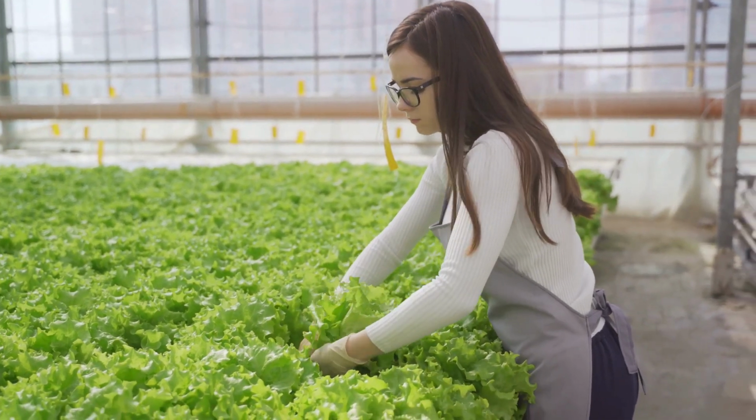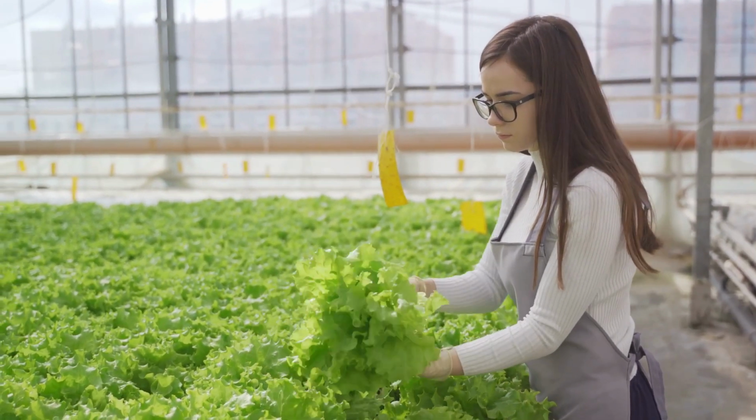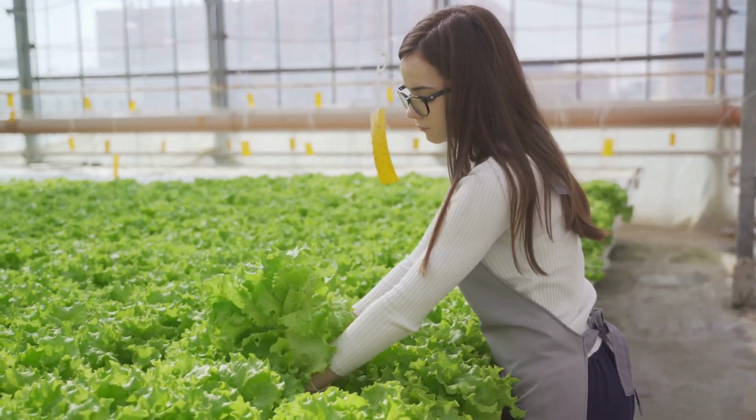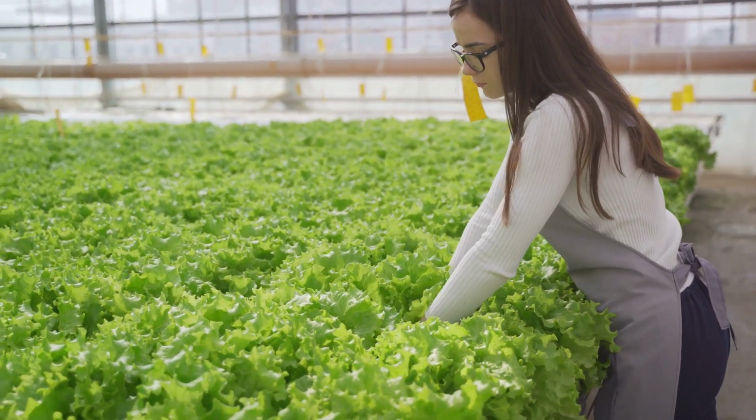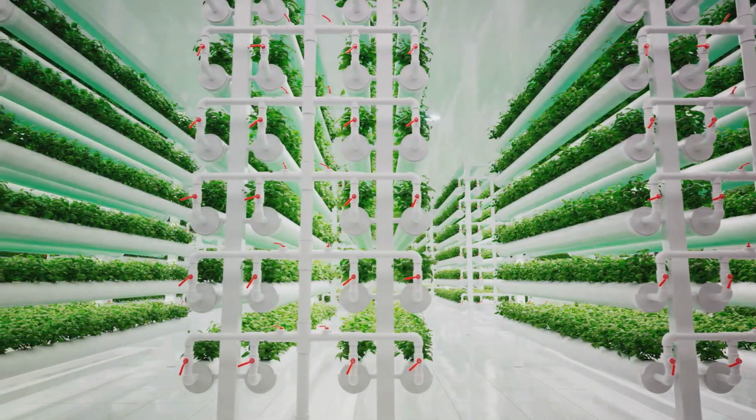In conclusion, if you're an urban gardener looking to maximize your yield in a small space, hydroponics is definitely worth considering. Armed with a hydroponic system, you'll be growing heaps of fresh, nutritious produce in no time. Hydroponics can be a game changer for urban survival gardening.